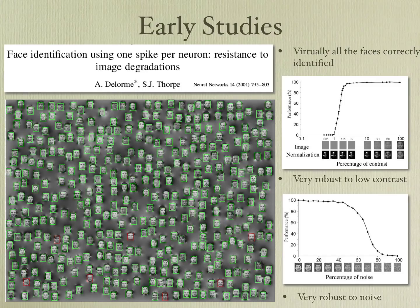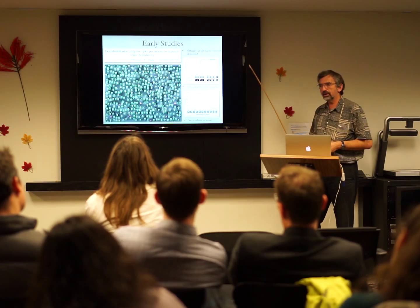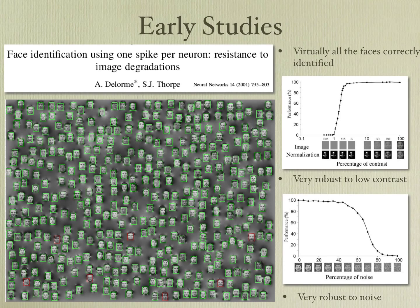And we're only using the output of V1. And the resistance to contrast is remarkable, because you can get down to 1.5% contrast. You can't see anything anymore, but it's still the same neurons that fire first. And since we only care about the ones that fire first, this is actually quite good. And we can randomize 50% of the pixels, and it still works.